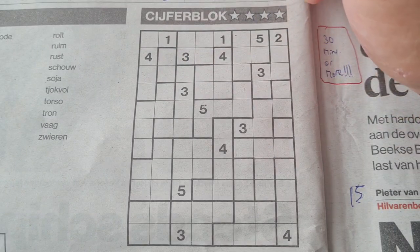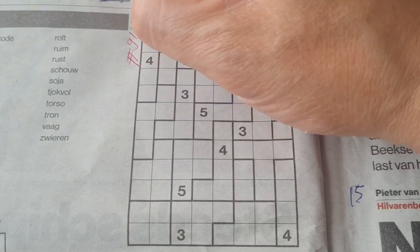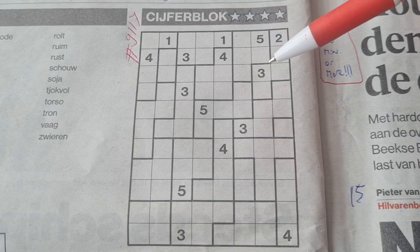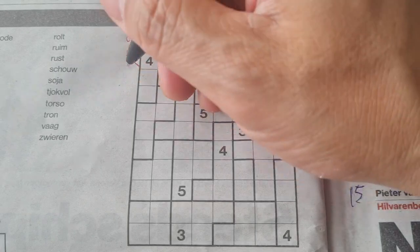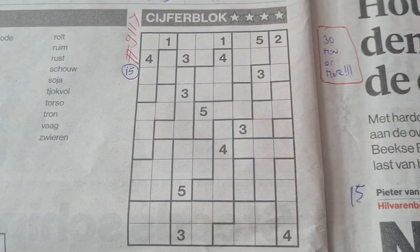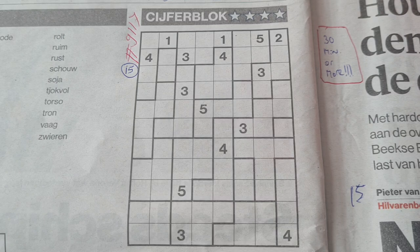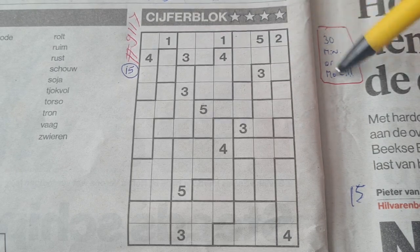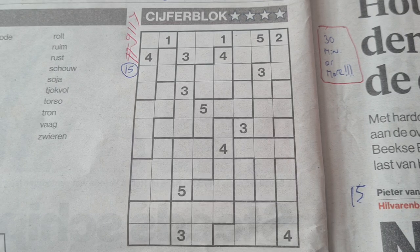This one will be number 9117. And before I start, I always count the printed digits. This one has 15 printed digits. Well, it should be an easy one because the hard ones always have 8, 9, or 10 printed digits. But the publisher has published this as a 4-star Sudoku. 4-star Sudoku, I need 30 minutes or more. That's my time limit. Alright, so let's get started.